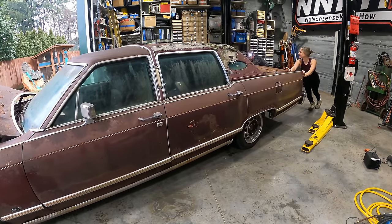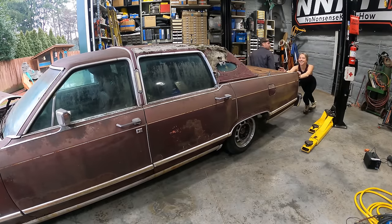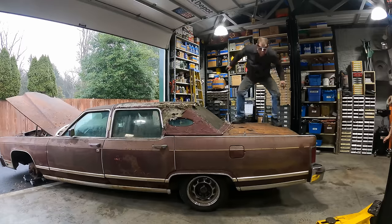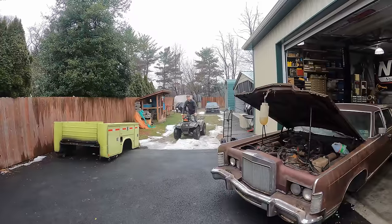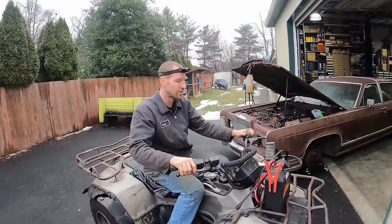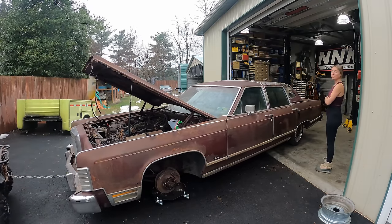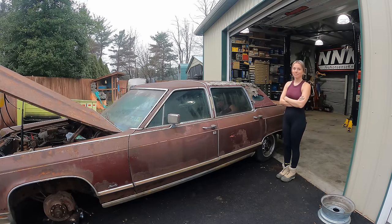I hope those dollies don't fall out. And we're on a hill? No, the dollies are on the driveway though, got it. It's like a trampoline. You're gonna have some fun.